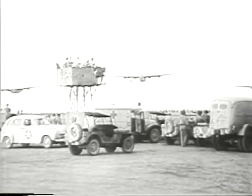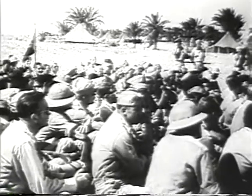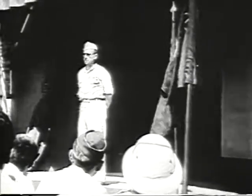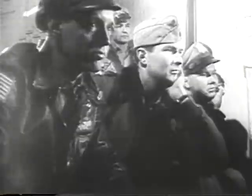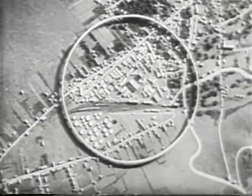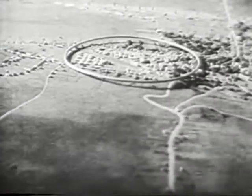Finally, the last week in July, the men training at Benghazi were told that their target was Ploesti. Preparation for the Ploesti raid was very thorough. For the first time in the history of war, men going into battle were shown a motion picture of their target. The movie used scale models of Ploesti shot from different angles with a camera mounted on a tricycle.